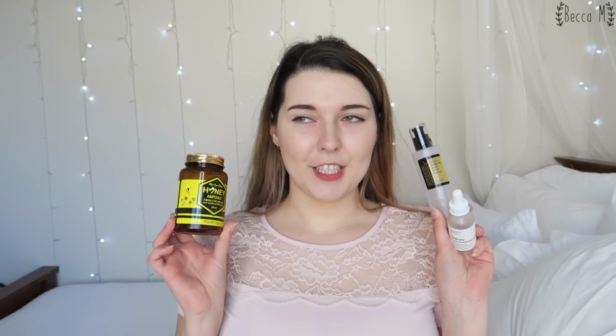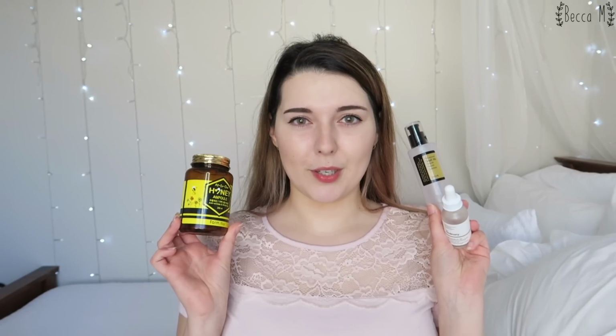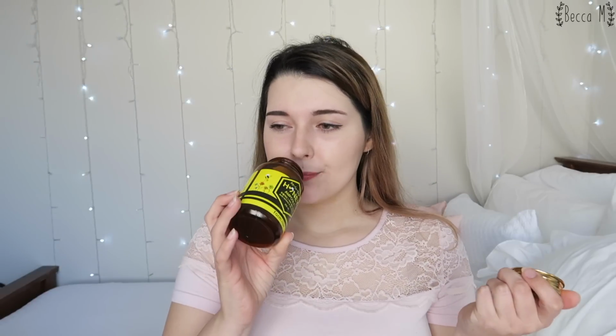I finished off kind of three of the serum type products. So the first one is the Farmstay All-in-One Honey Ampoule, and I actually love the scent of this, but not so good.